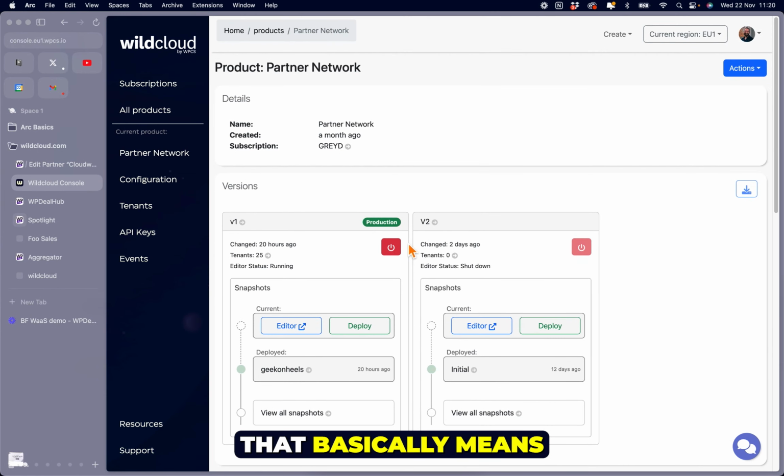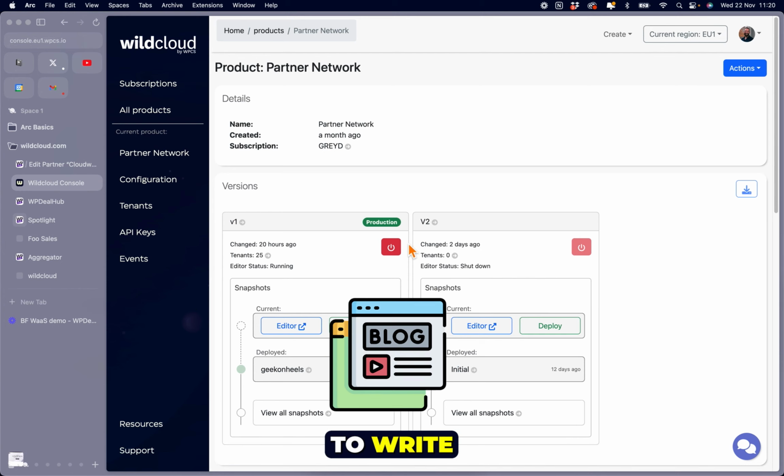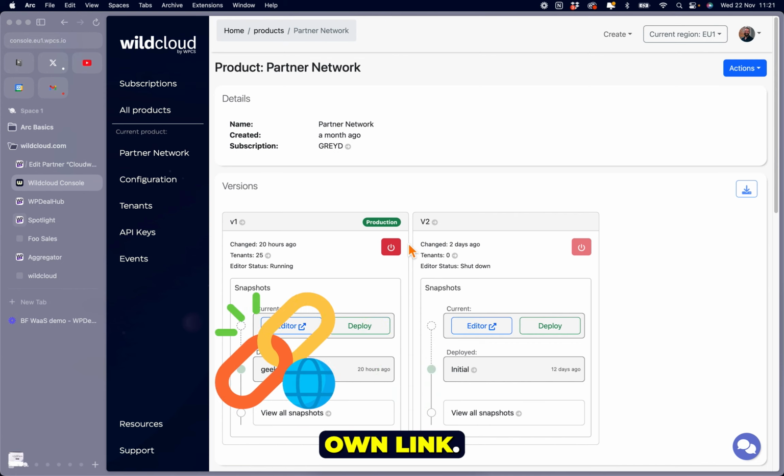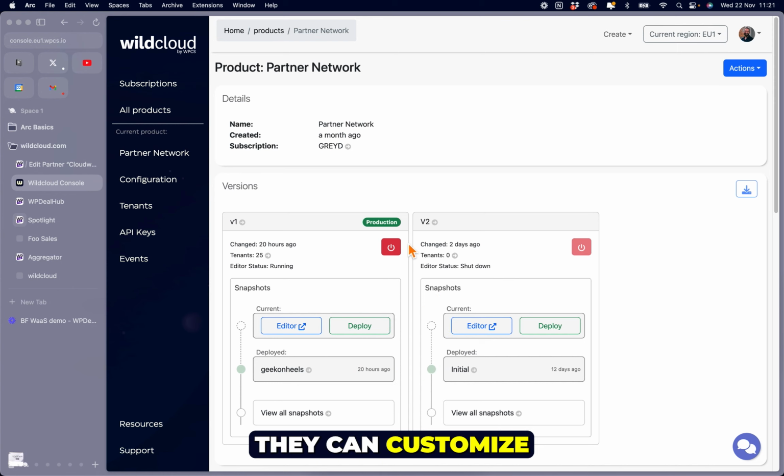And so what that basically means is that any of the collaborating partners doesn't have to write a blog post that they have to continuously adjust as new partners come in. They don't have to list all these individual deals in one of their newsletters. All they need to do is say that they have a co-promotion running and then share their own link. And as I said, they can customize the domain, they can customize the design, but we are in control of the content, which means that we provide them a service to continuously add new partners that will co-promote for them as they come in.